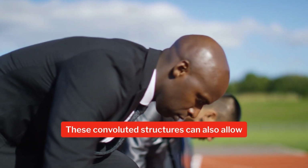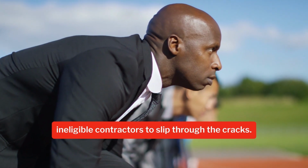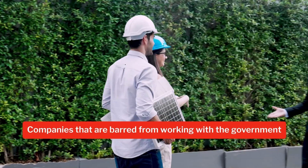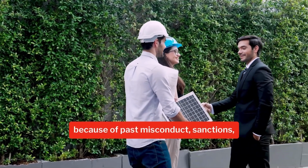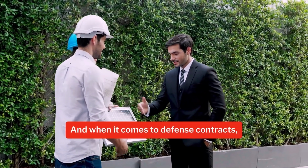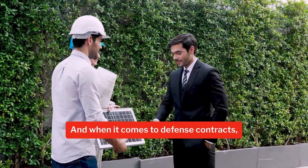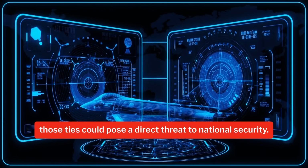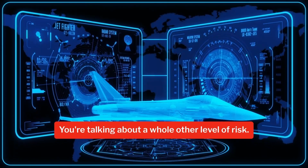These convoluted structures can also allow ineligible contractors to slip through the cracks, companies that are barred from working with the government because of past misconduct, sanctions, or even ties to foreign entities. And when it comes to defense contracts, those ties could pose a direct threat to national security. You're talking about a whole other level of risk.